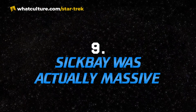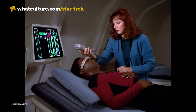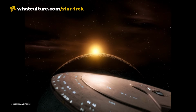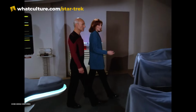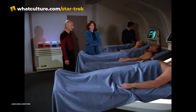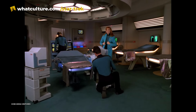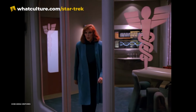Number 9, sickbay was actually massive. Given how much time they spent in sickbay and how much mortal peril the cast and crew were often in, you don't think it was weird that a ship with over 1,000 people on board had a sickbay with 5 beds? Like intergalactic plagues, diseases, people getting the flu, all sorts. 5 people could ever be staying in that sickbay at once. That not seem weird? Well, that's because it wasn't.